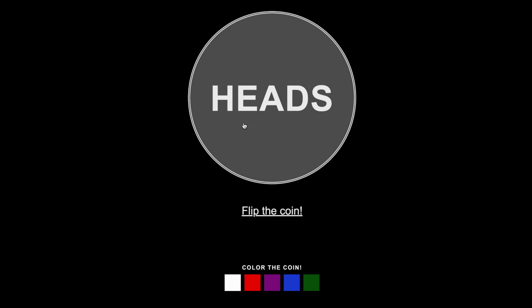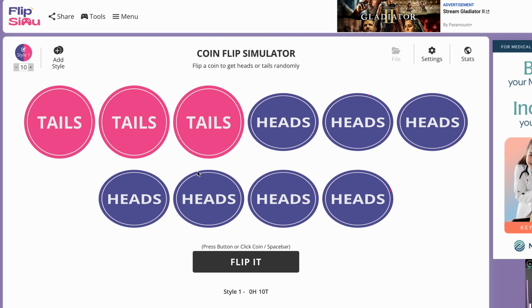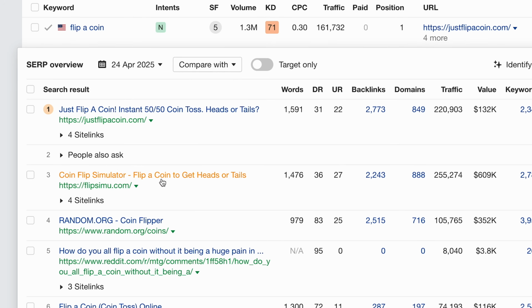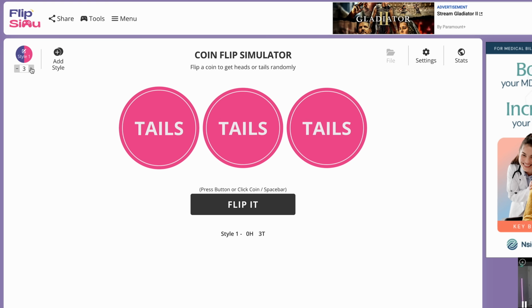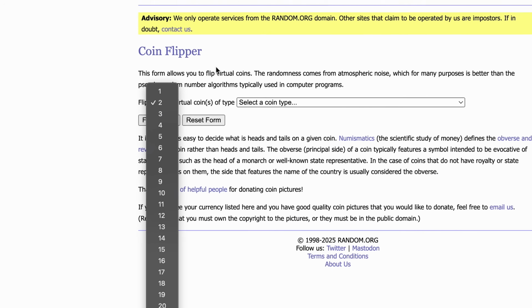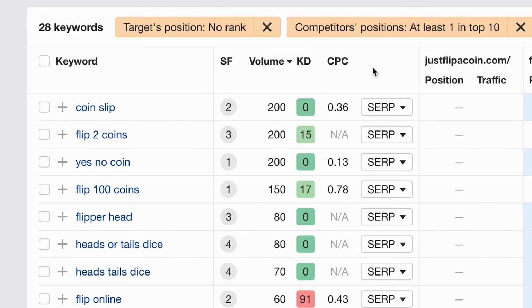That would be more like random.org's thing, I think. Yes, and if you look at Just Flip a Coin, you don't have that function. You literally just have this thing. That's it. Now, if we look at the FlipSimu one, we can flip like 110 coins, whatever it is. But Google knows clearly, since they're ranking that page, you can flip it 2 times, 100 times, whatever that is. Technically, if you add a feature like that where you can change the number of times you can flip it, then you can rank for more keywords. We found a gap. These pages are ranking for these, but yours isn't anywhere in Google's top 100.